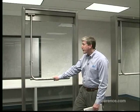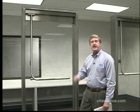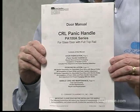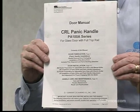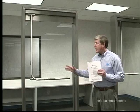Now, this videotape will run you through a quick step-by-step instruction on how to mount the handle to the glass and then mount the door into the opening and do all the adjustments necessary to make sure that door is functioning properly. We want to make sure that you know that there are written instructions inside every package. Each handle is a little bit different depending on the accessories that you purchase. This installation will be our standard panic handle with a key access on the outside and also a dogging feature on the inside of the door.